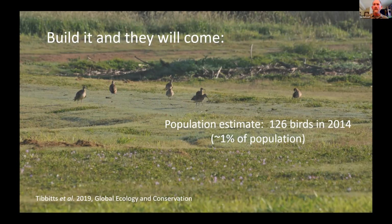So these birds that weren't using the island of Oahu at all essentially responded to this teeny tiny little managed wetland that was predator-free, where they could go and molt without fear.